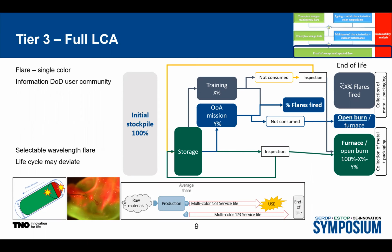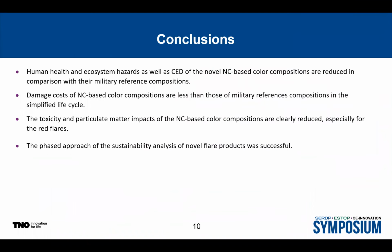In the end, we will have this picture with real numbers. We will have a similar picture, but then that applies to this situation with assumed numbers. And we can just apply the data which I've shown in the previous figure to have a full life cycle analysis. So that's where we are.